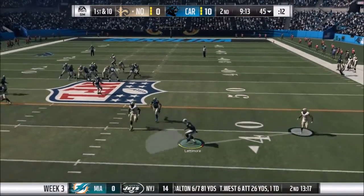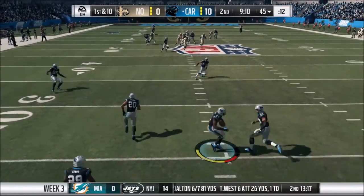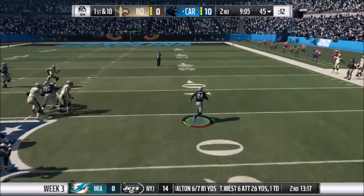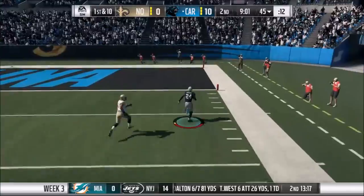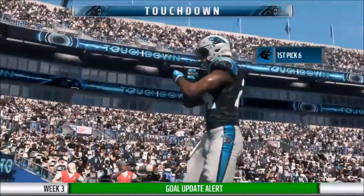They go play action here on first down. Gonna look deep for Jeffrey. He rifles one that's intercepted, picked up by James Bradbury, and an alley to run. And he will score. Touchdown, Panthers.